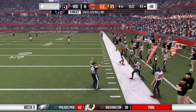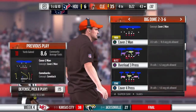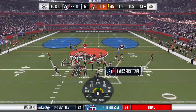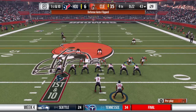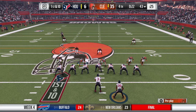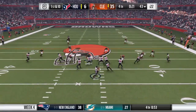Surveying the field. And this time he's got the hook up. It's complete. A nice pickup there of 11 yards, and it'll move the sticks. And the offense lining up 1st and 10. And another thing that makes the comeback route really effective is that oftentimes after you've made the initial move, receivers breaking away from the defensive back, and that makes it a really tough play to defend. And nice chunk of yardage picked up there.